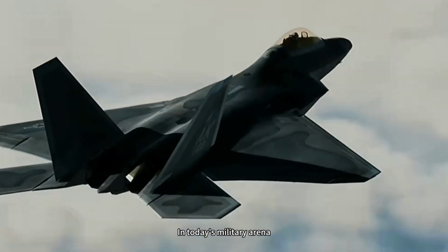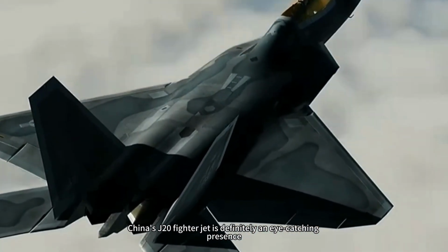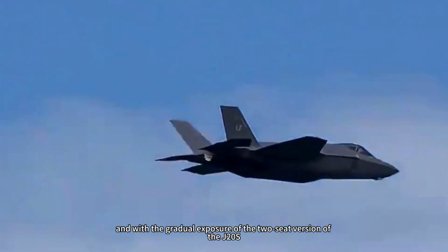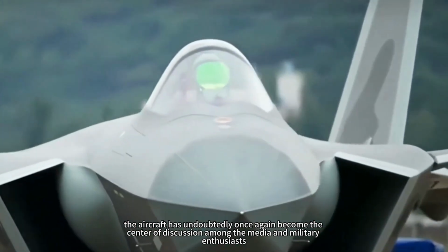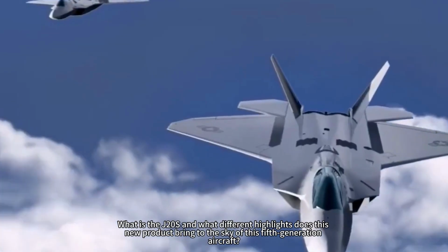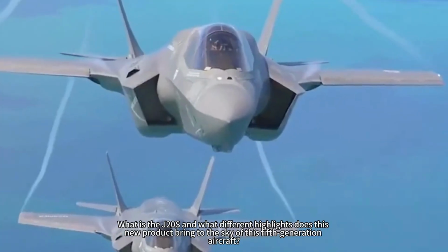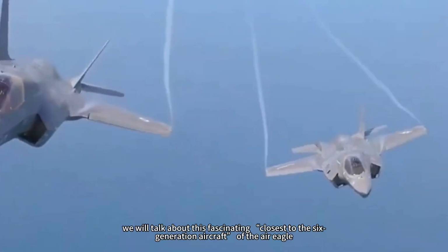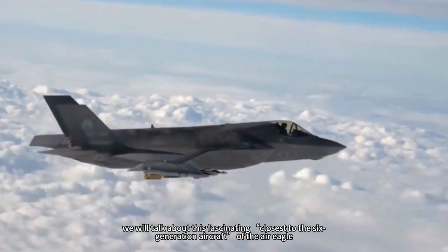In today's military arena, China's J-20 fighter jet is definitely an eye-catching presence. And with the gradual exposure of the two-seat version, the J-20S, the aircraft has undoubtedly once again become the center of discussion among the media and military enthusiasts. What is the J-20S, and what different highlights does this new product bring to the sky of this fifth-generation aircraft? Today, we will talk about this fascinating aircraft, the one closest to the sixth-generation aircraft, of the Air Eagle.